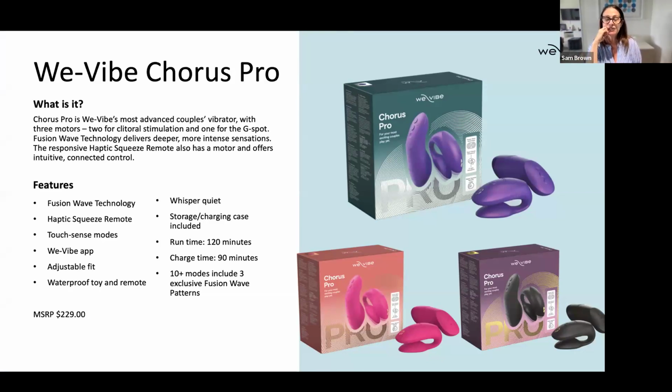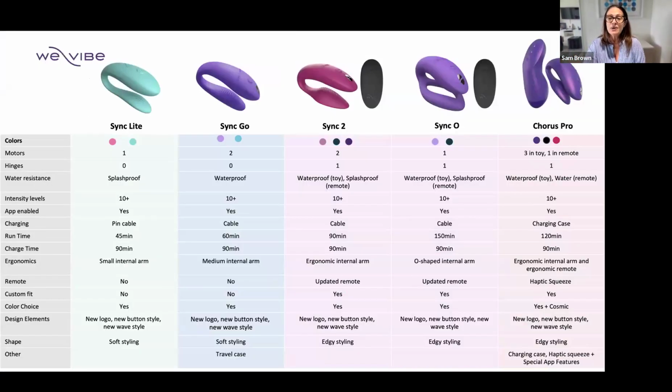So I just want to go over what we have launched recently. Like we were talking about, it's always good to have the newest, since people look to WeVibe and Womanizer. What do they have? What's new? So obviously Chorus Pro is the newest flagship. It did replace Chorus. You'll see our beautiful chart of all the C shapes, which is really nice. And if you get the Chorus Pro merch kit, there actually is a beautiful sign that has all the C shapes and gives a brief description of them. If you don't have that POS, I highly recommend it, since the Chorus Pro is our flagship.